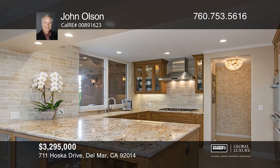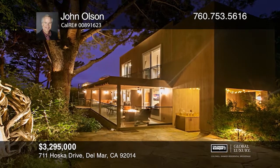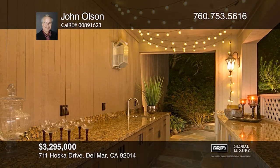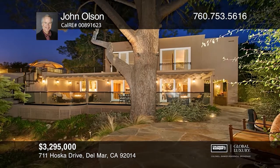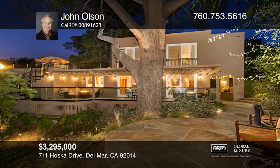Enjoy indoor and outdoor entertaining on a grand or intimate scale, with a spacious patio area with a caterer staging and serving area and a flagstone dining space. No expense was spared in crafting the perfect couples or second home retreat. Contact John Olson for more details.